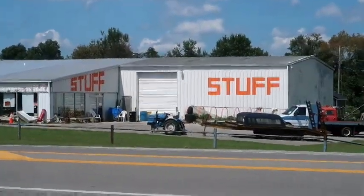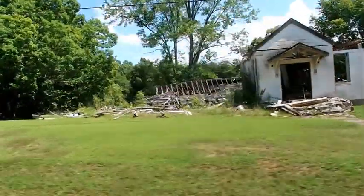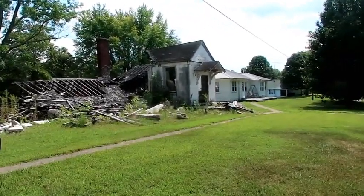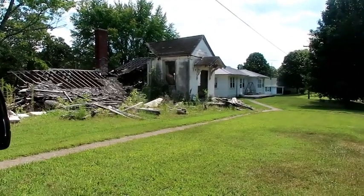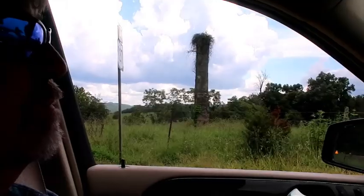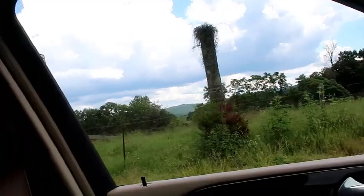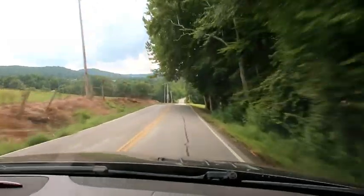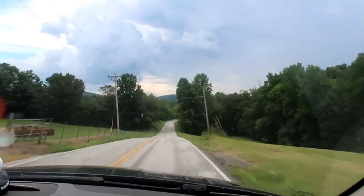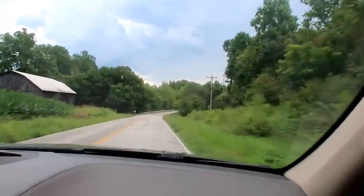Wondering if we should just stop here and look for some stuff. Awesome hill, just like, oh my gosh, lean forward and it's nauseating. Don't lean forward. Awesome road to sled on, you know, if it wasn't a two-lane highway where vehicles travel up and down.